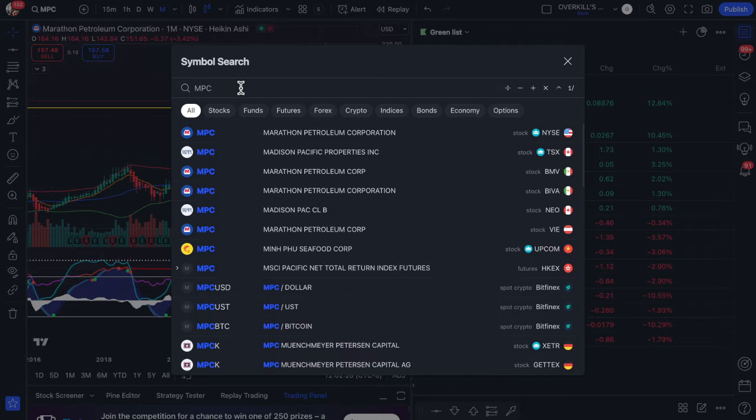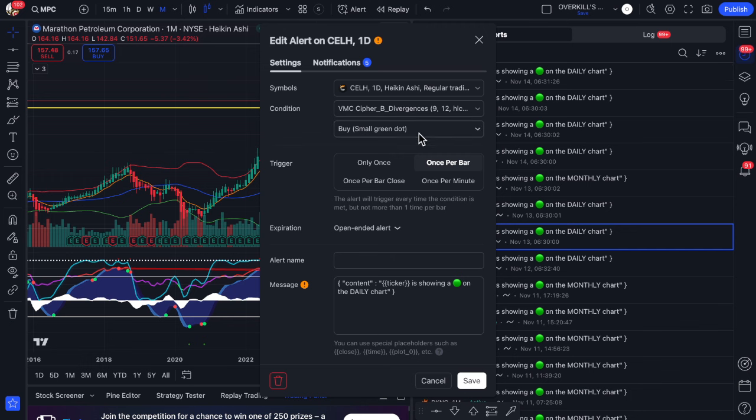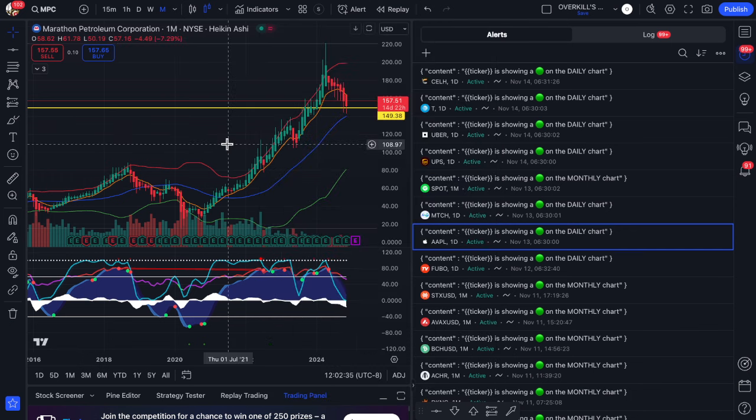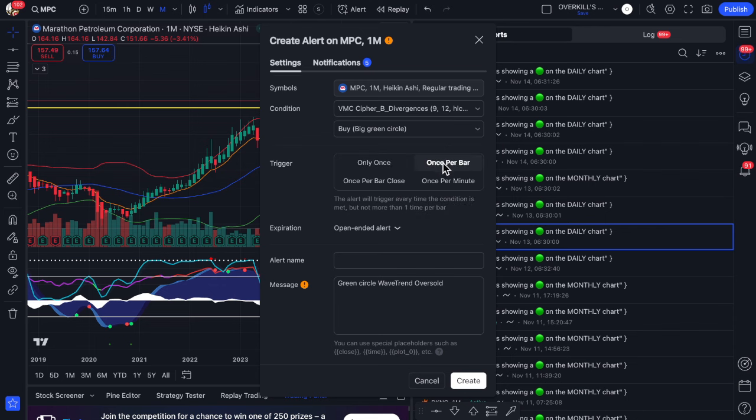Is this thing in my watch list? It is not. So I'm actually going to go ahead and add this one to the watch list as well. And this is how we built our watch list over the years, guys, just analyzing charts together. So what I'm going to do here on MPC is set up an alert on the monthly here.